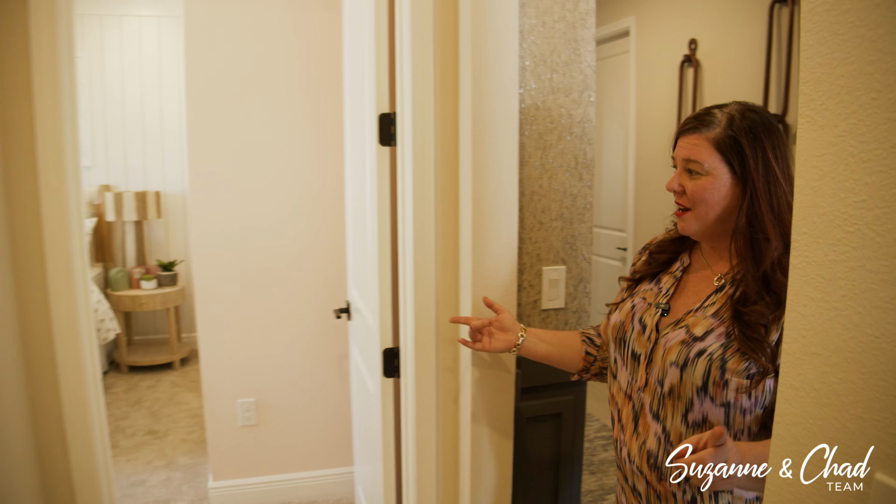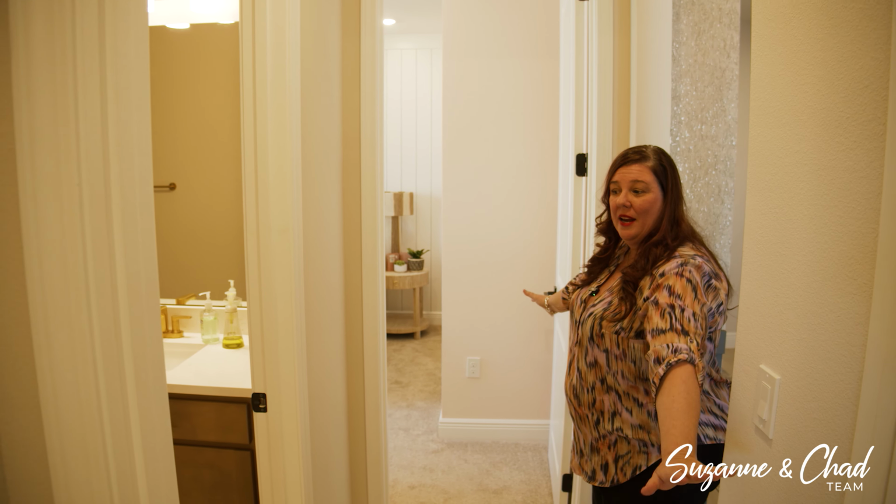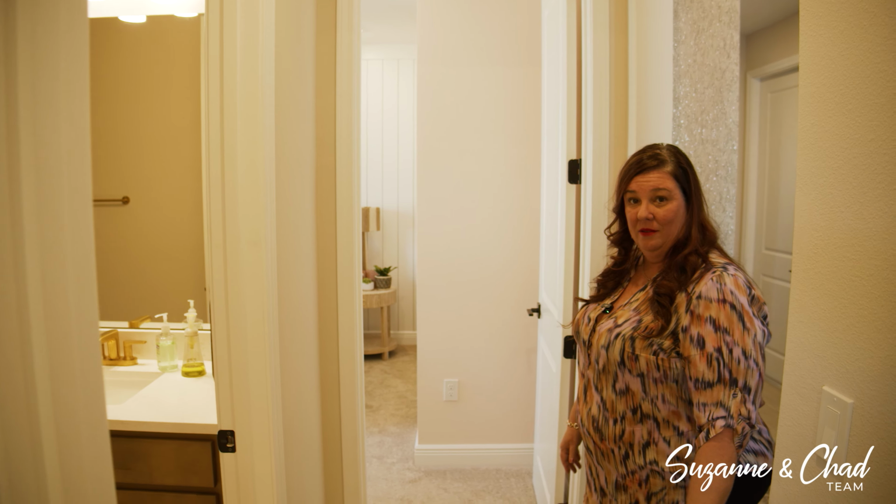When you first come in, you go to your left and you have 2 bedrooms right here, one to your left, one to your right, and you have a full bathroom right in the middle.